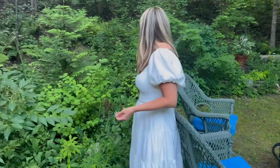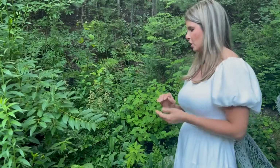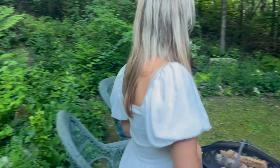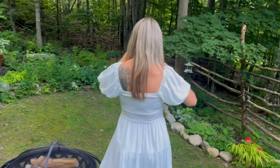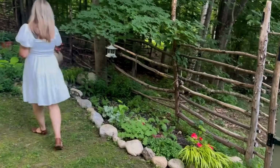But over here, our astilbes have sort of gone over now. These were like late June, early July. Those creamy ones and the red ones, the really deep burgundy ones, which is fun. I love this space over here. Our little beans are looking good.